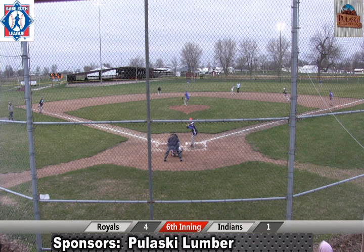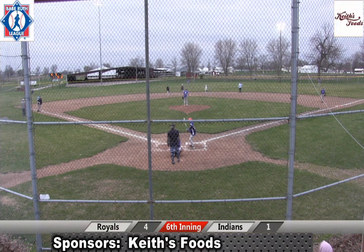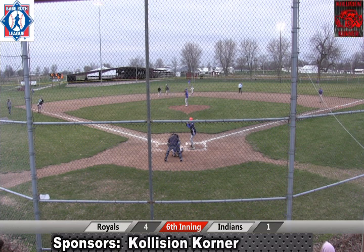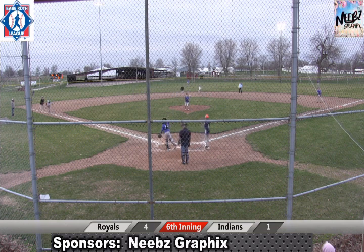Kramer has walked twice thus far, and a big jump by Kleiman at first, and he takes second easily on the play. I don't think Gloucester was that concerned with Kleiman anyway, trying to hold him on the first, so Kleiman easily takes second base. The runner goes again, and they throw it to second. Instead, the pitcher cuts it off.